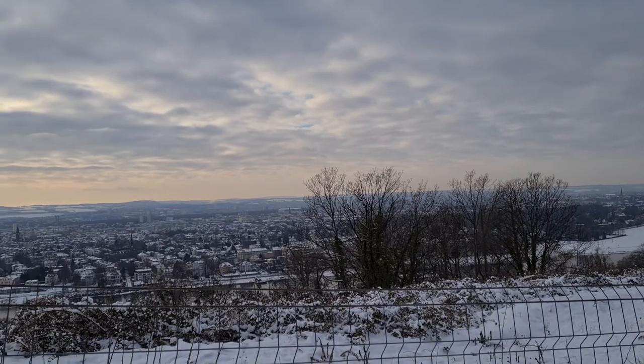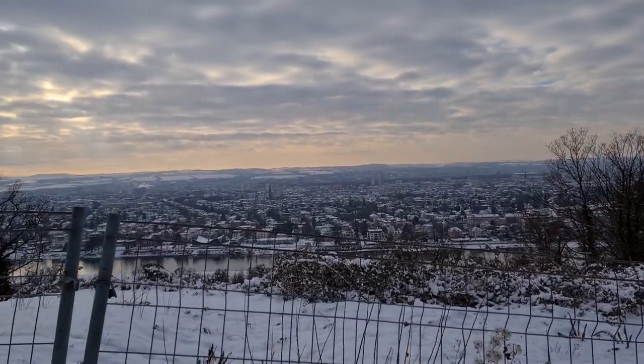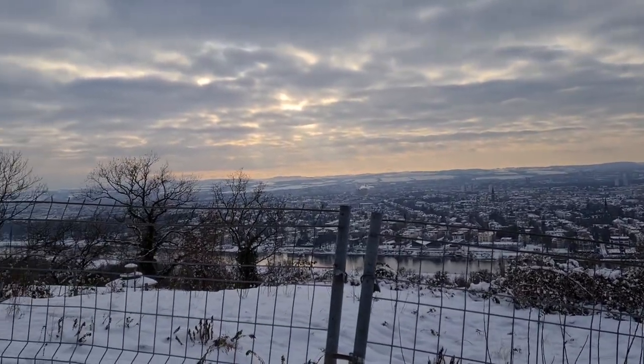Finally, we arrived at the upper station of the suspension railway. And look at this enchanting view.